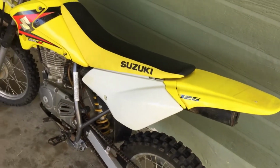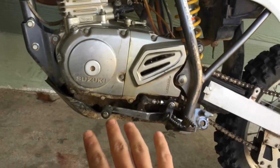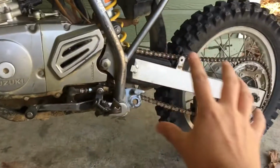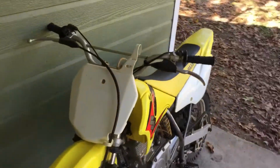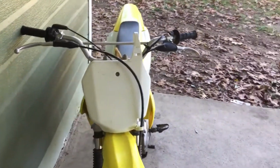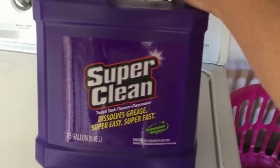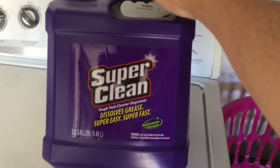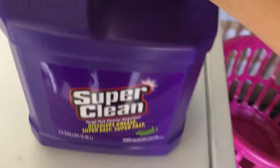It stays really clean, actually, for 2007. As you can see, it's a little dirty down there, and it could use a cleaning to look a little better. I could probably sell it right now the way it is for a $200 profit, I'd say. But I picked up this Super Cleaner. It's like Simple Green, just a degreaser, and I'm gonna use that when I wash the bike today.